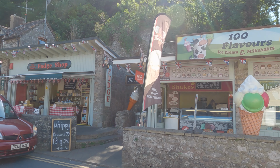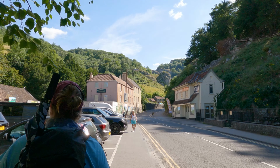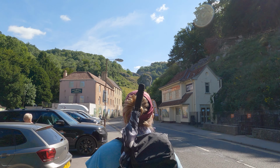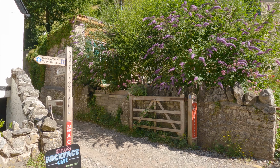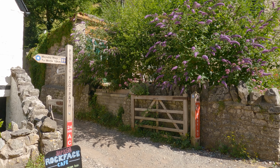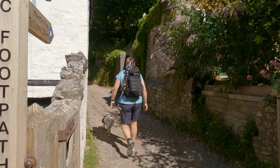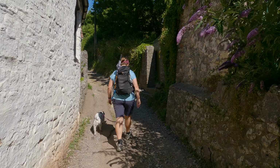We decided not to go into the caves. While they are completely dog friendly, Rex isn't very patient and we were worried about how he would cope with it being so busy. So instead, we decided to head out on the Gorge Clifftop Walk, which is a 4-mile circular route starting from opposite Cafe Gorge.